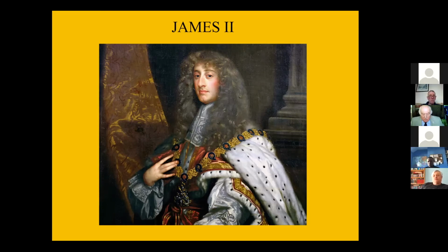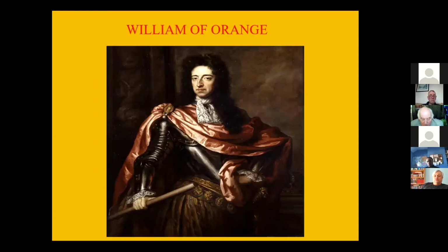William of Orange, born 1650, was the nephew and son-in-law of James II. Like all these families of Europe, they're all mixed up, married to each other. It's quite complicated. He was Prince of Orange from birth, and he married Mary, James II's daughter, in 1677, and she was aged 15.